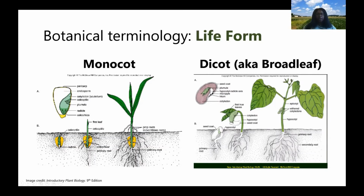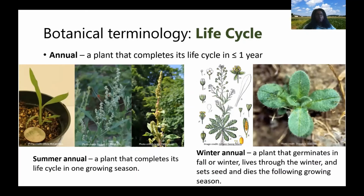So moving on from there, we're going to talk briefly about life cycles. This is something that you're probably somewhat familiar with if you've ever planted vegetables and you look at the seed pack and they'll say, oh, this is an annual plant, oh, this is a biennial plant, oh, this is a perennial. It's also very relevant to weeds.